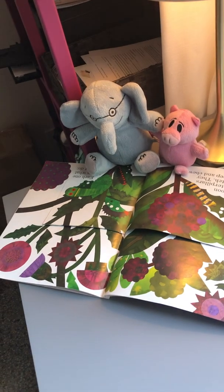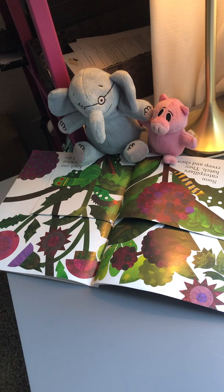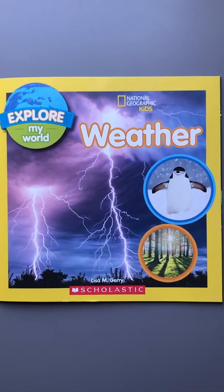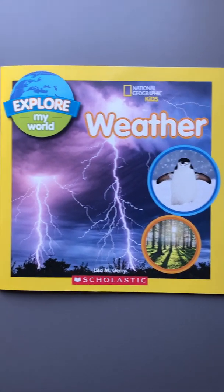Today, Elephant and Piggy are reading We're Waiting for Wings. They really like that book. Here we go. This is a book about weather. I can tell it's nonfiction because it has photographs. The author's name is Lisa M. Gerry.